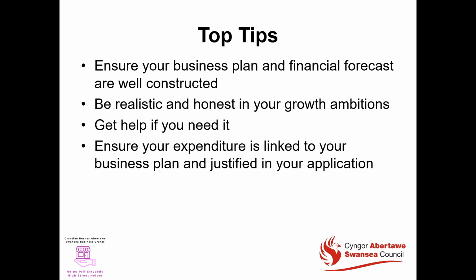So a few top tips in terms of things that we like to see and what is good practice. A lot of our assessment is going to be based upon the business plan and the financial forecast, which you need to provide alongside the application form. So just ensure that these two documents are well constructed, well set out, evidence-based, and include the things that you would normally want to see in a business plan.